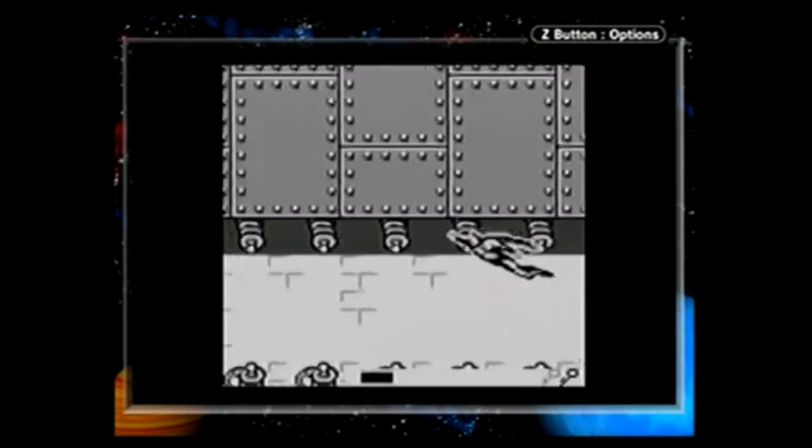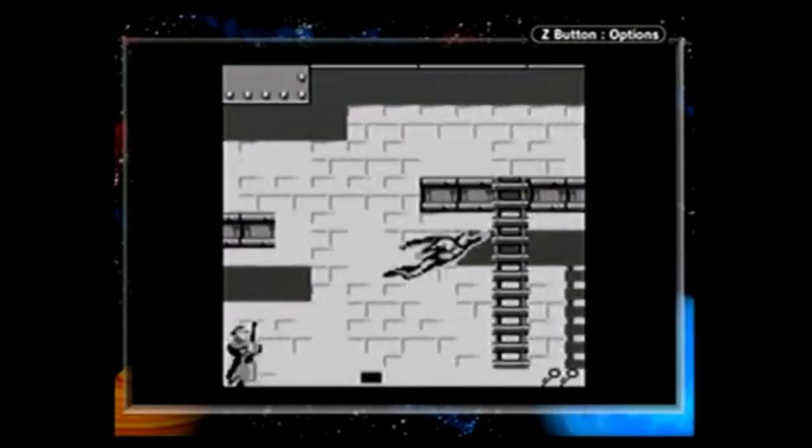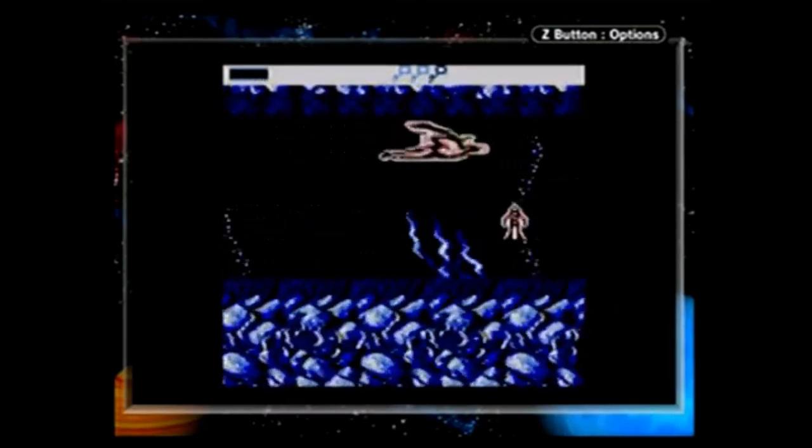Shit! And level 8 is a recycled clone of level 3, the LexCorp level. The layout is different and the electrical gates are faster, but it's the same damn stage. And level 9 is a recycled level 4, the underwater level. Are you freaking kidding me?